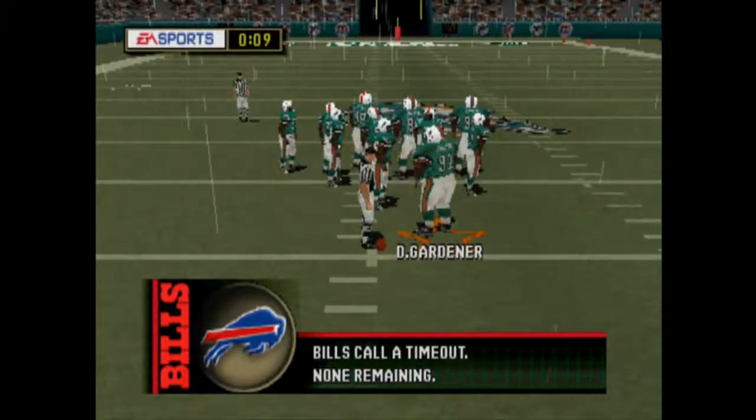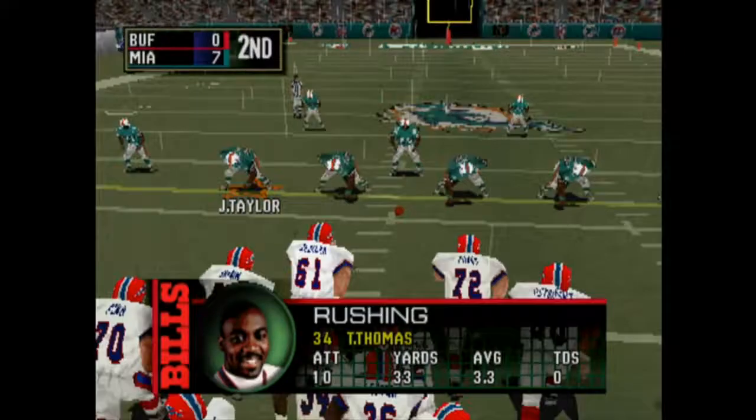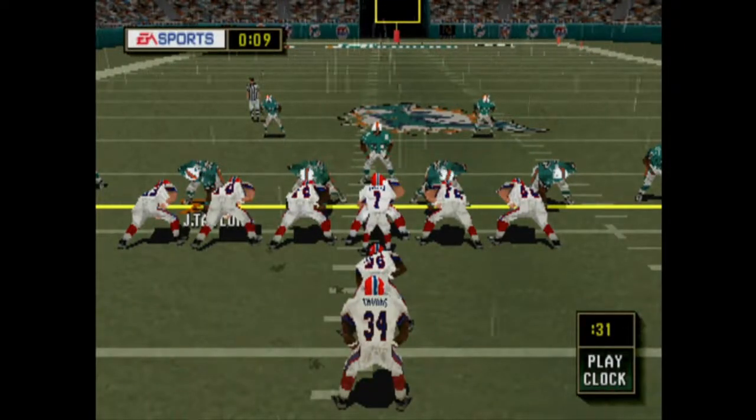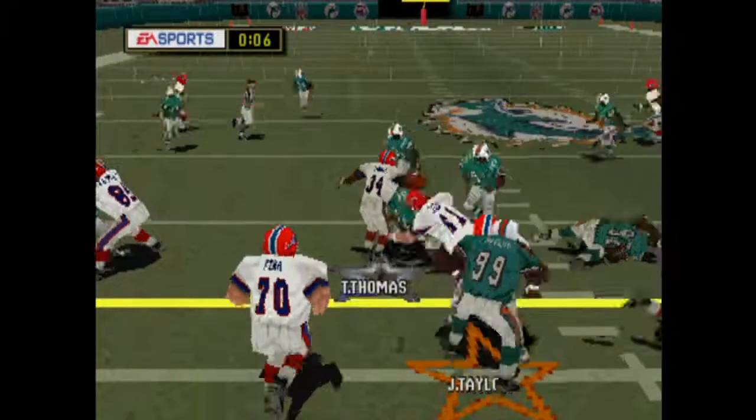Timeout. Offense. No timeouts remaining. Third and 1. Ball on the 36-yard line. The toss.